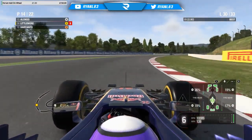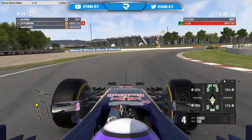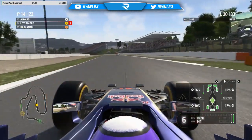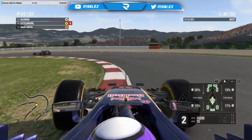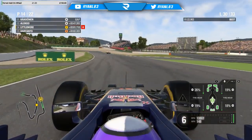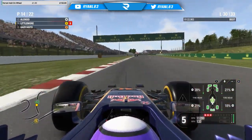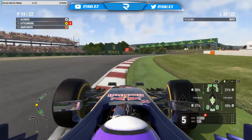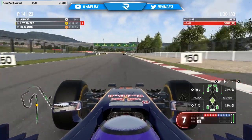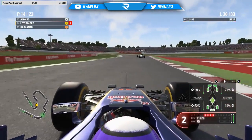Four laps to go then. Just going to try and catch up to Alonso. Just trying everything in the book right now to try and catch up. Just got to pray that all the cars in front's tyres start to drop off. We are catching them, that train of 3 cars, which I think occupies 9th place, of course.